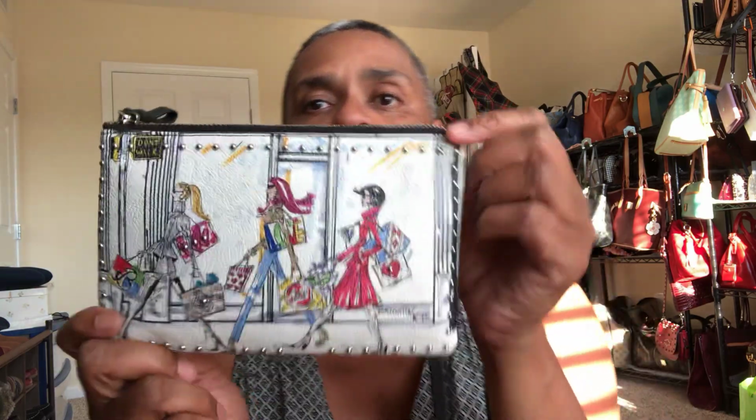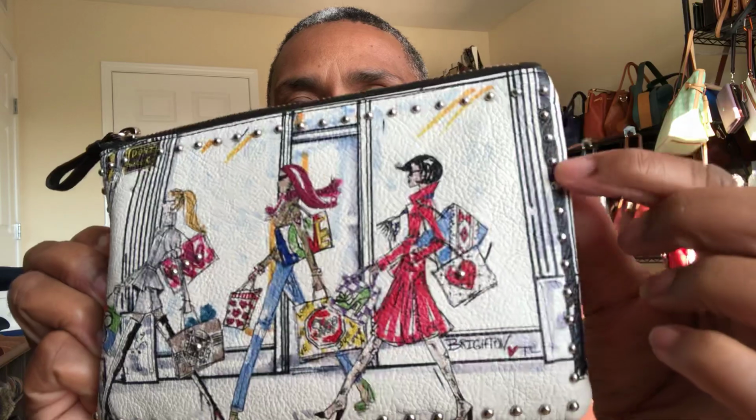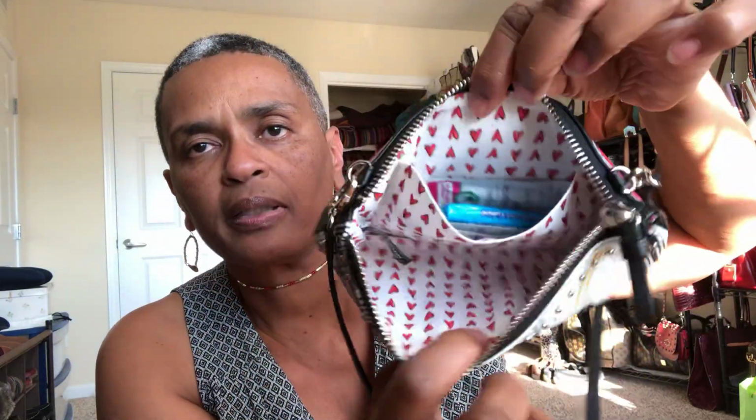My second most used bag is a gift that I received from a Tribe sister, and I did not ask her if I could share her name, so I'm just going to say from a Tribe sister. It is this Brighton, really slim crossbody with a fun shopping pattern motif and rivets. There are things inside that I probably should have pulled out before I began filming, but look at that lining. Isn't that the cutest thing? And she has one slip pocket. Love the bright lining of this Brighton crossbody. Thank you, Tribe sister. You know who you are.